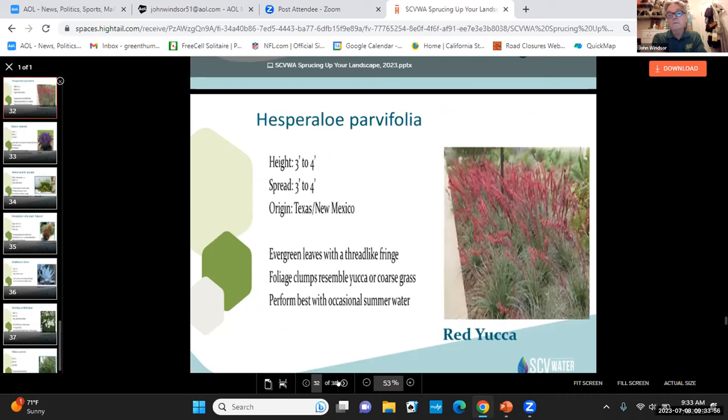Yuccas. These are native to the hot, dry regions of Texas and New Mexico. They can be established now. Deep, infrequent waterings, full sun, not a problem for them.